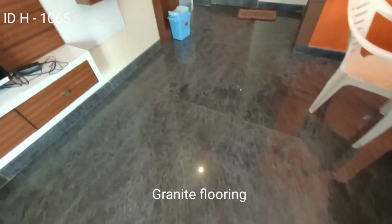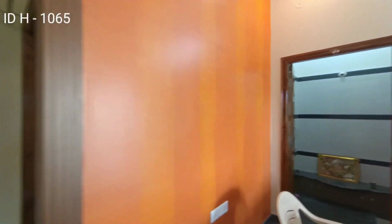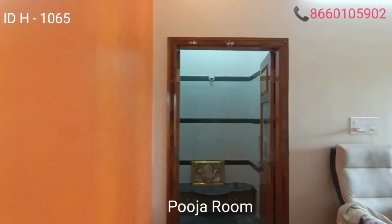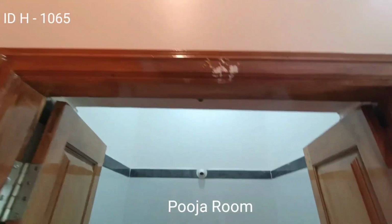When you look at the ground floor, it is a little bit smaller in size because they have left ample space on the first floor. So it is a Pooja room. So the Pooja mane.